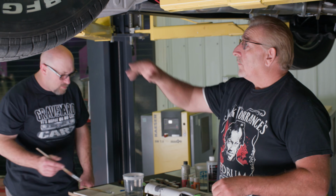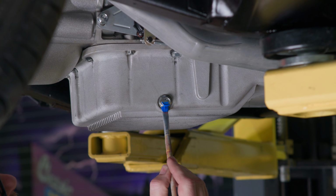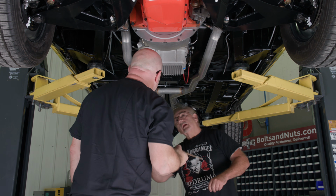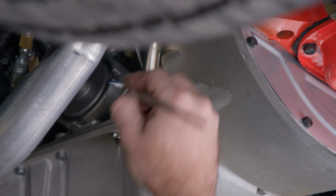Let's go ahead and do a daub right there on that drain plug. Just blue, so everybody knows we checked it. Just on the plug or onto the...? Anything, be sloppy. It doesn't matter. Yeah, there we go. And then give me one on the dipstick tube to show that we filled it. There we go. All right.